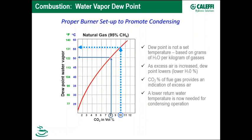So as I change the CO2 level, the dew point changes as well. If I set my CO2 at 10%, my dew point's at about 132 degrees Fahrenheit. If my CO2 is set at 8%, my dew point's about 122. Why I chose those two points is that they represent where most boiler manufacturers set the ends of their range of combustion, usually somewhere around 8 to somewhere around 10. So I can take two boilers from the same manufacturer, set one up at 8% CO2, set one up at 10% CO2, and the performance is going to be different. And the only difference is the burner setup.